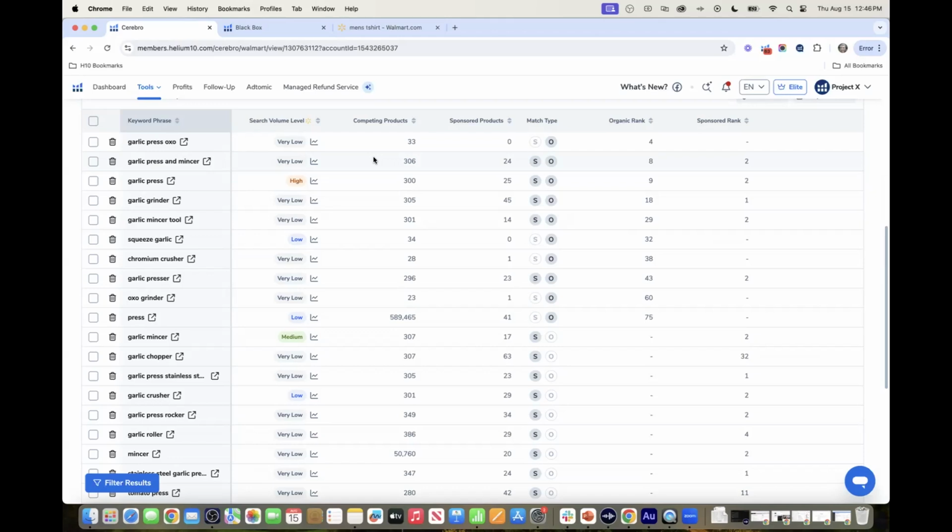It's definitely overlooked. Especially even if you just change your title so it's not stuffed, I've seen people get a lot more visibility that way. So that's definitely really important.